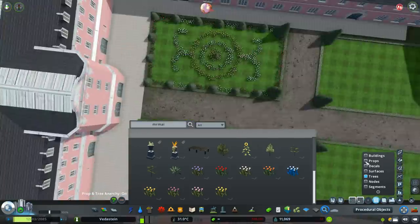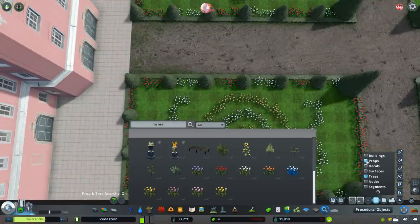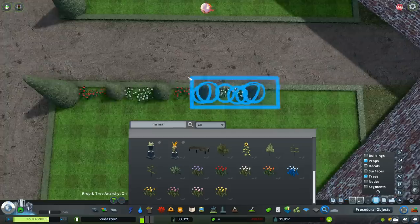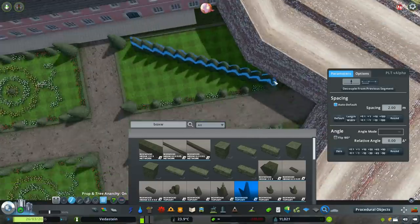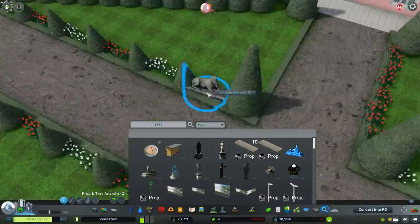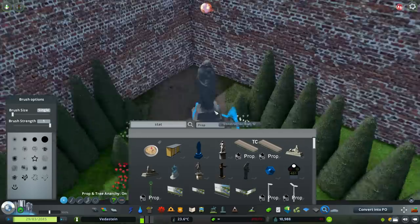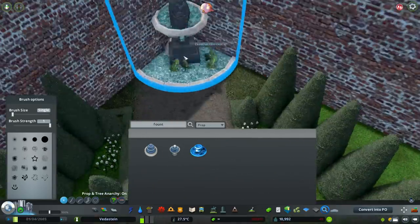And I think in the end, it definitely turned out pretty good. It still could be better, but as I said, I'm still getting used to the possibilities I have now to make a proper Baroque garden in the game. And yeah, it's still not perfect, but I'm definitely getting there.